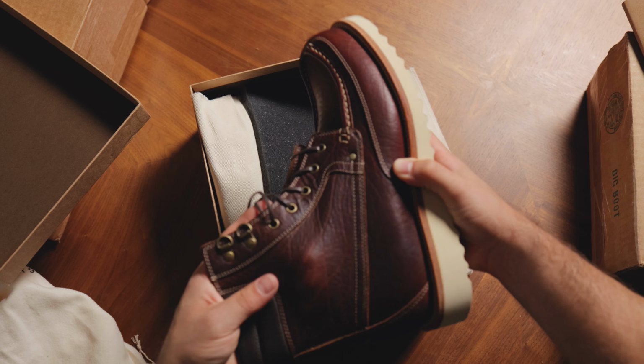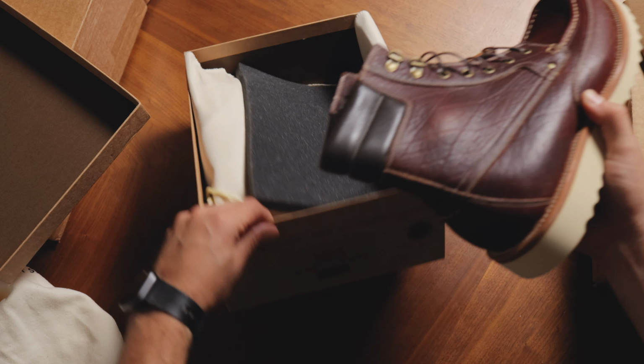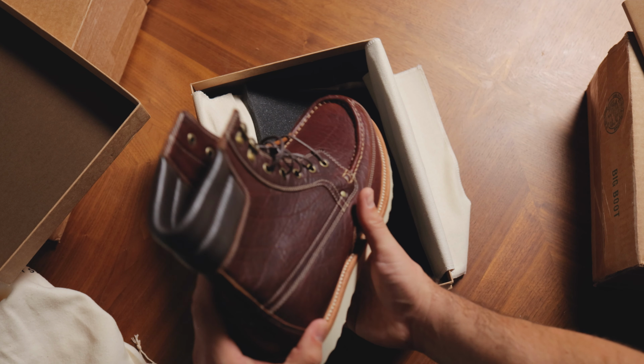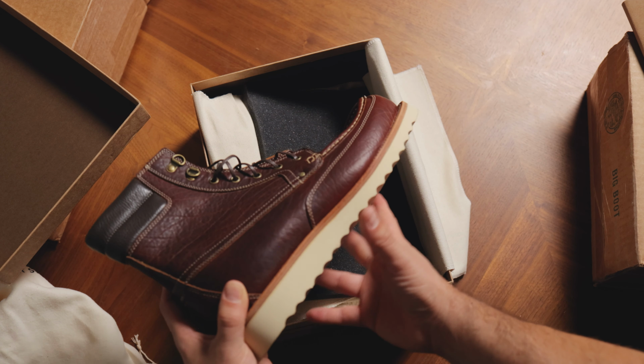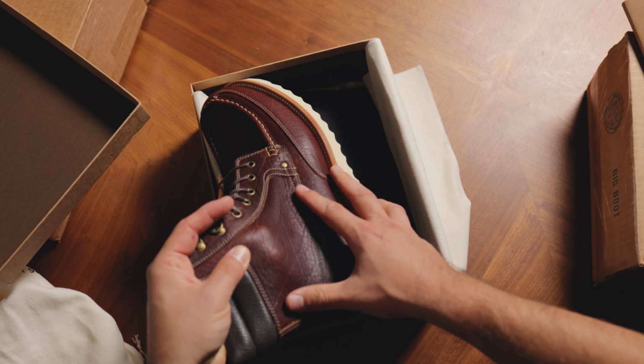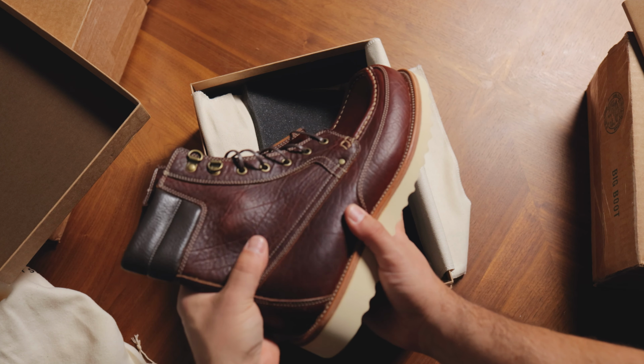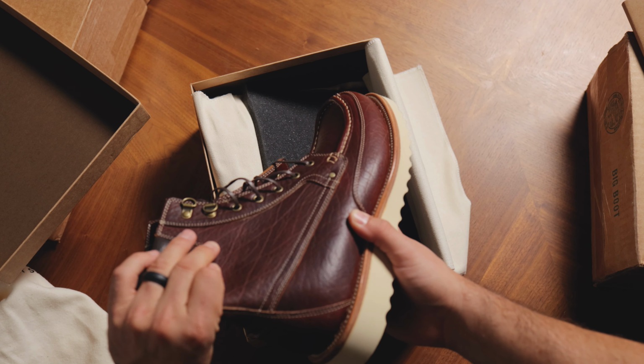And I'd describe this color, what do they call it again? They call this walnut. That's probably appropriate. So Grant Stone is calling this color walnut. And I think walnut's a pretty good color name. It's got a nice little depth of color. You can tell that this has some sort of wax and oil blend finished onto the surface. At least that's what it feels like to me.